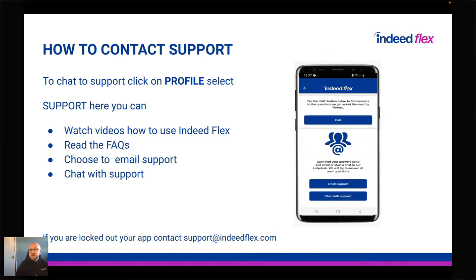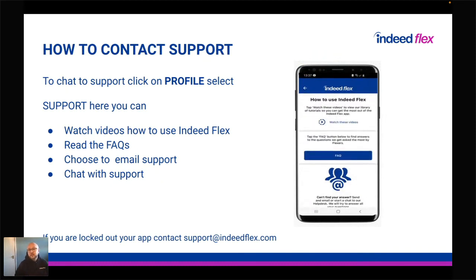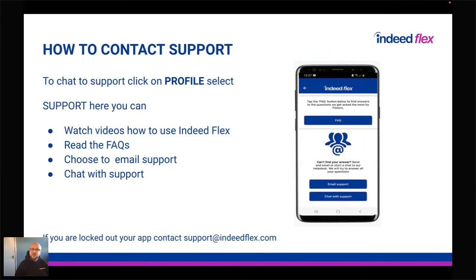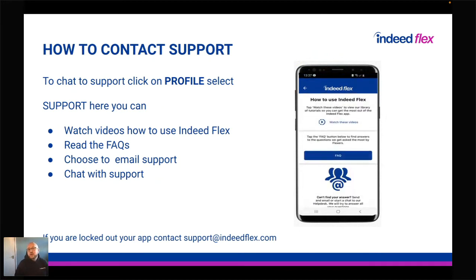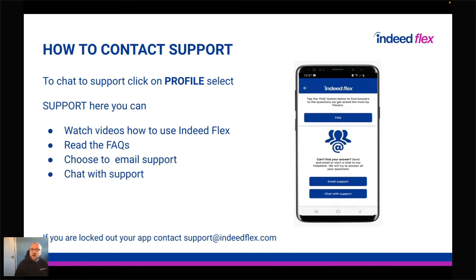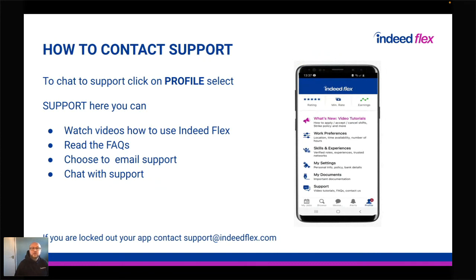So the chat is a live chat function. Please be aware that obviously, depending on the time of day and the number of people, there may be some delays, but we'll try and make sure that everyone's seen in a timely manner and resolve those issues. If your matter is not urgent, then if you can email, we have a team of people who will work through those to make sure that any of your questions or support queries are answered in a timely manner.